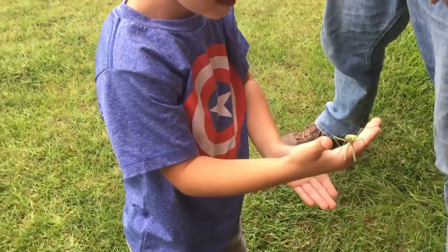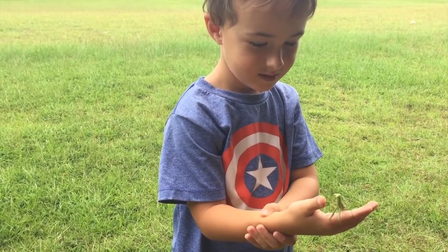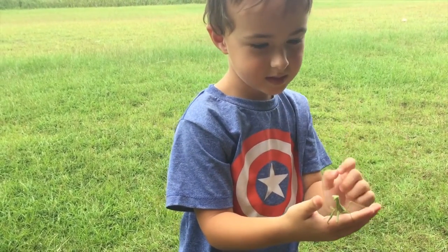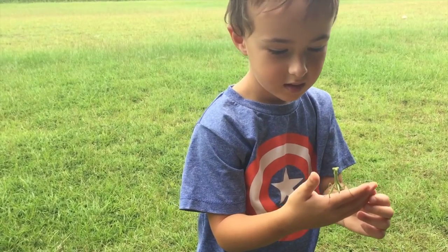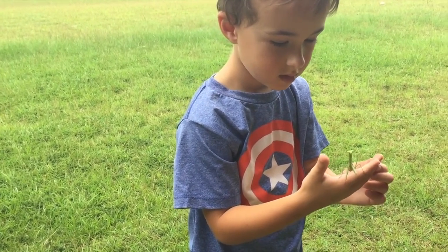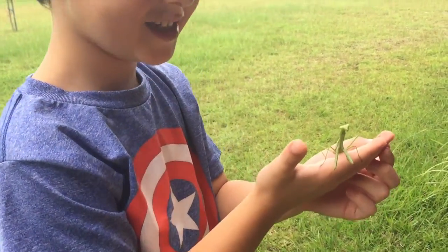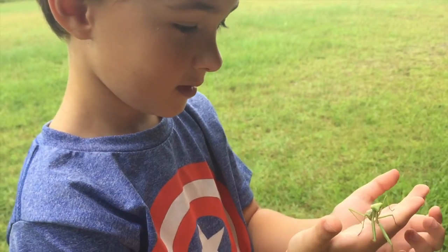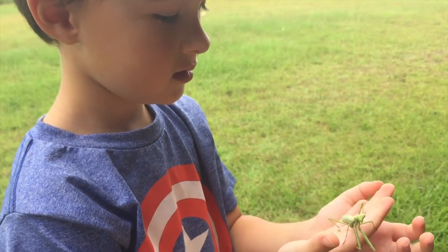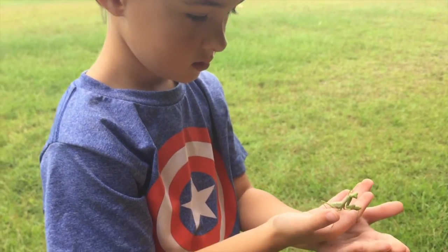Remember, he can jump, okay? How awesome is that? Tell the kids, these guys, you don't need to be scared of them. They're nice. But if they get over 2 inches, they can bite. I see him. He's looking at you. But we are nice to bugs, aren't we? Because they live out here. And we always be nice and protect everything.